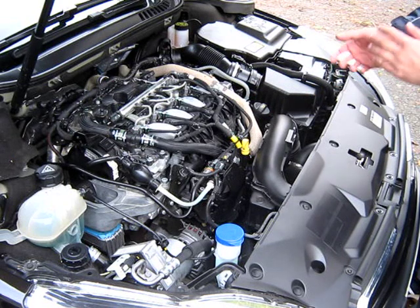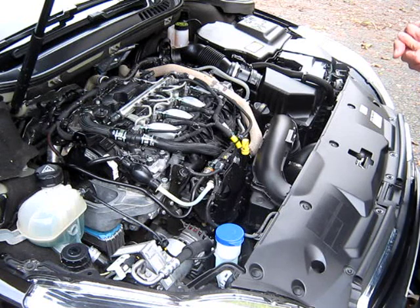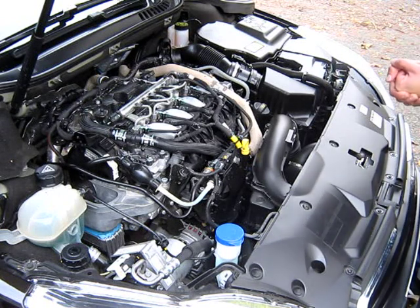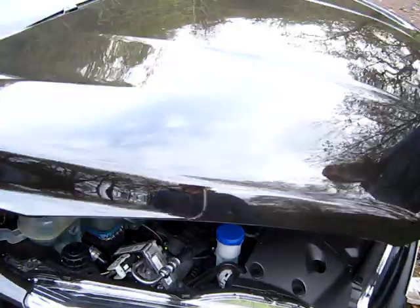But it is certainly more simple. And this has got a similar performance to the old 2.7 V6, so it just gives you the indication of how diesel engines have progressed over a relatively short time period. And also the bonnet is actually aluminium.